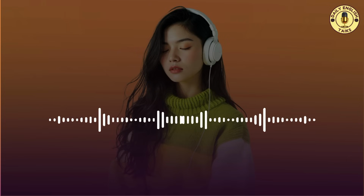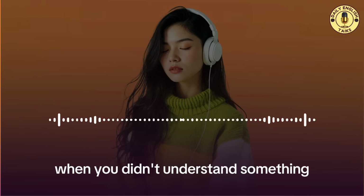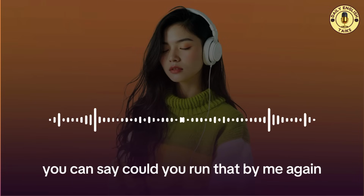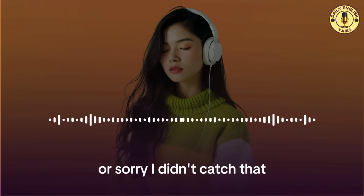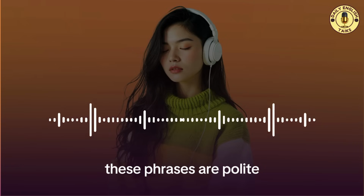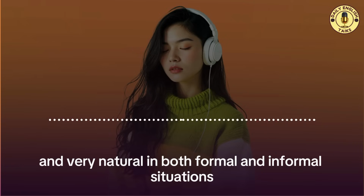Moving on, sometimes you need to ask for clarification when you didn't understand something. Instead of just saying, what? Or can you repeat that? You can say, could you run that by me again? Or, sorry, I didn't catch that. Or, would you mind repeating that? These phrases are polite and very natural in both formal and informal situations.